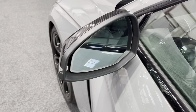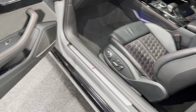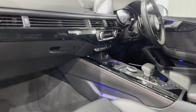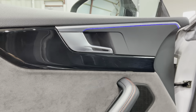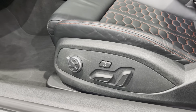So you can see these mirrors are the auto dimming, folding, heated, etc. Great option to have, very useful. You can see there the ambient lighting option kicking in on the doors and on the center console. You've got the Bang & Olufsen sound system as part of the comfort and sound pack, as well as heated seats. You've got the full electric adjustment to the seats as well.